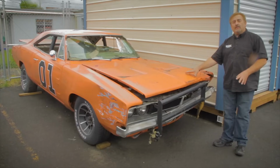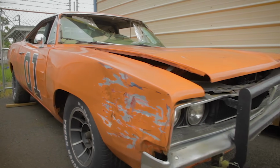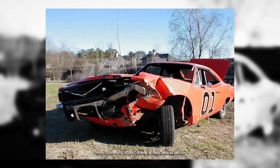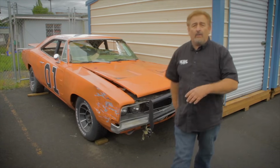One of our favorite cars that just showed up here, 1969 Dodge Charger. This is a Dukes of Hazzard car. This car holds the record for the longest jump of any General Lee in any of the Dukes television series and/or movie. If you remember the freeway jump in the movie with Jessica Simpson, you'll remember this car. That's what we got going on at Graveyard Carz.